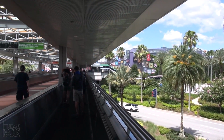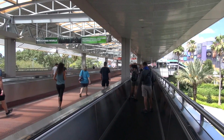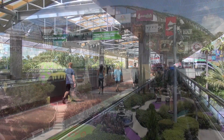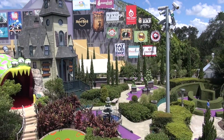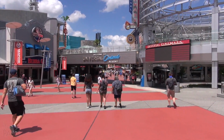So now when you arrive to Universal, the first thing you do before you even get to the security check is you have to have your temperature taken. Now if your temperature is 100.4 degrees or above, you will not be allowed to enter the park. You're also required to wear a face mask at all times. They use a touchless laser thermometer to take your temperature.